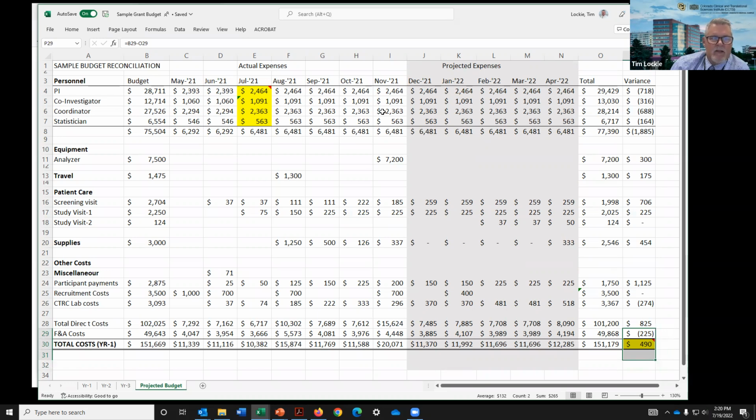I don't get as in the weeds as this in my real life tracking of my projects, but it's so critical for me to know where I am projected to be on April 30th with my balance, because if I'm projected to have $10,000 here, I'm going to lose it. So I want to figure out ways to spend it. And I don't want to be making those decisions in April.